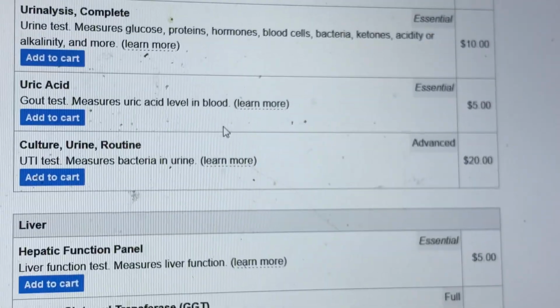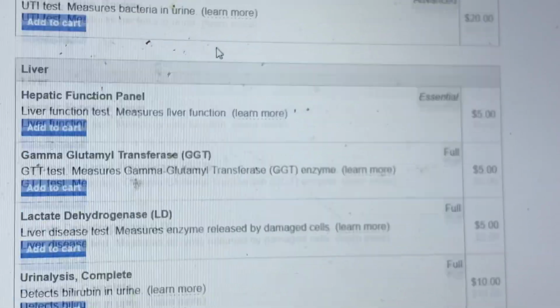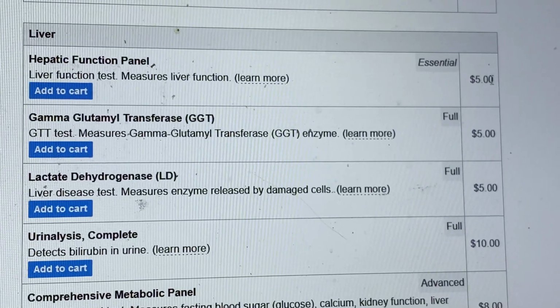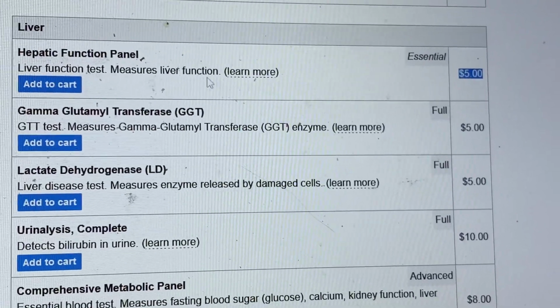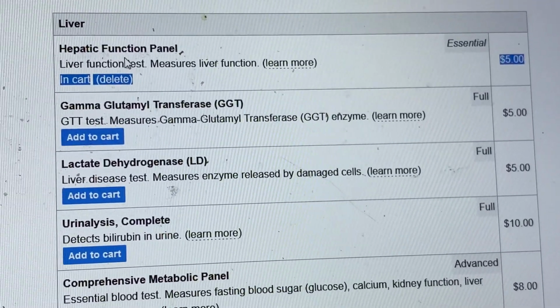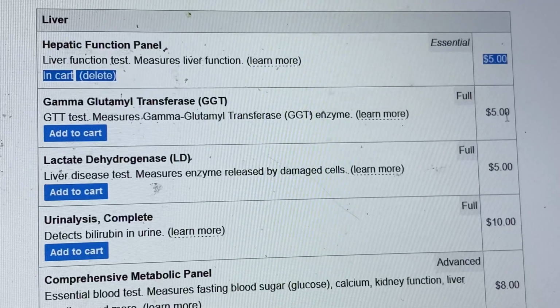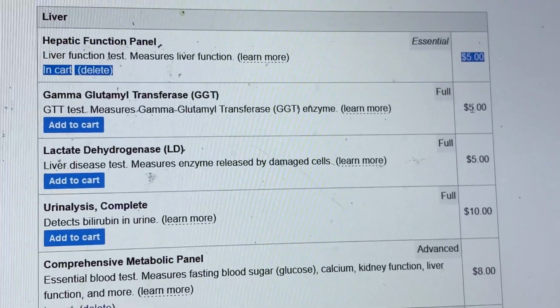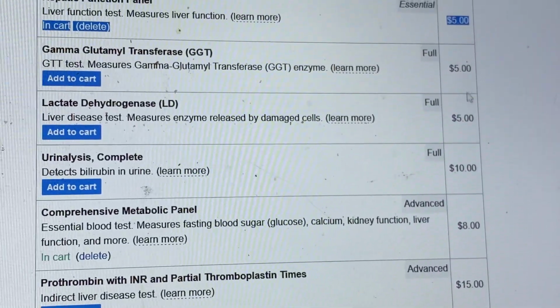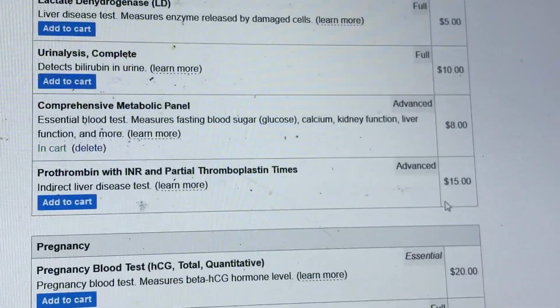And then keep going down. If you're concerned about your liver, that's probably a really good test to add. Once again, come on, $5 for some of these tests. Some of these things I have to look up because I don't really know what they are, but I'd at least do the standard liver test for $5. If you're concerned about your liver, maybe you drink alcohol too much, our liver is very important for our overall health. You could get some of these $5 tests and continue on.